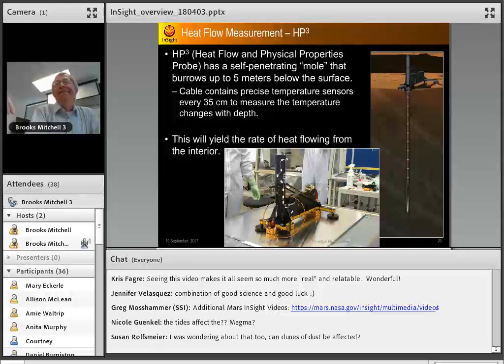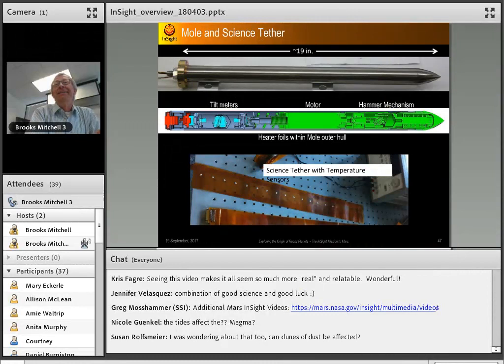Okay, and then the heat flow experiment, we already talked about it. They call it the mole, that hopefully will be able to pound itself down into the surface. It acts like a pile driver. Once they put the pointy end of this down, it's got a little weight that a motor lifts up, and then it drops it, and it provides a little bit of a thump. Over the course of many weeks, assuming it doesn't run into a rock, it's going to be able to pound itself into the surface. And then they'll have a couple of years of taking measurements.